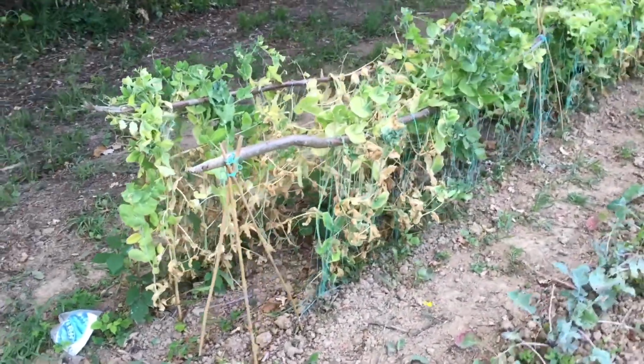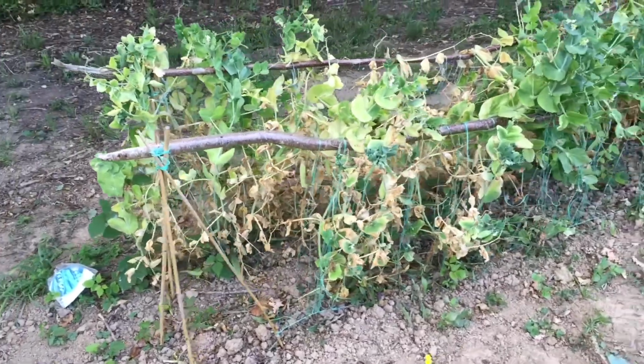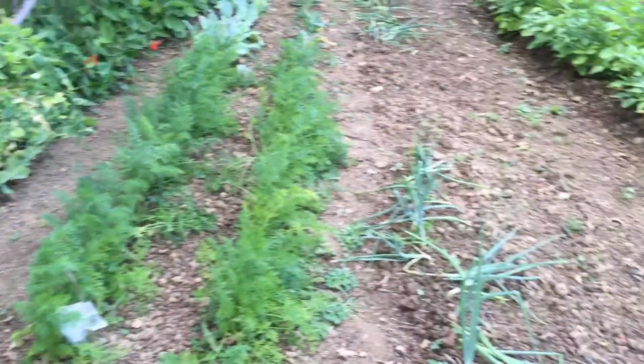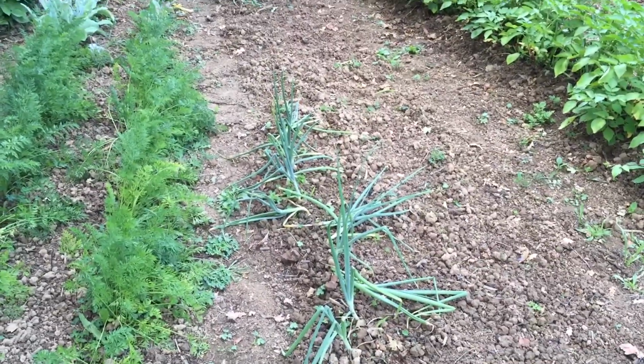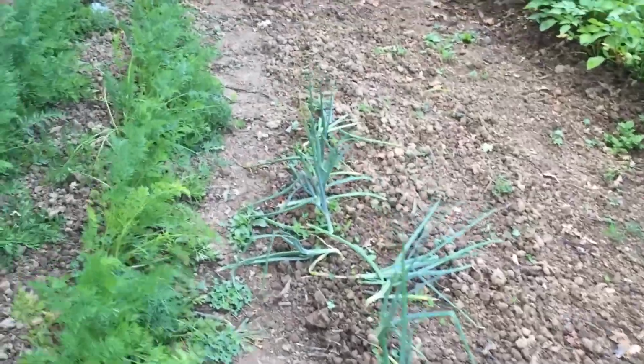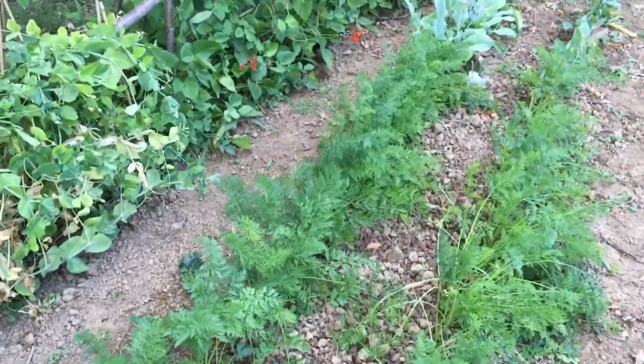Peas, we've had our crop of peas. There are one or two on there, but what's left I think we're going to just use for seeds next year. Onions are doing well. We've had a row of onions up. They're doing really well. Carrots are going mad at the moment.